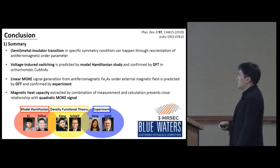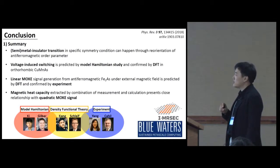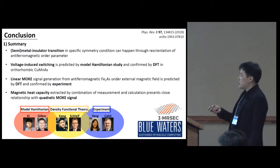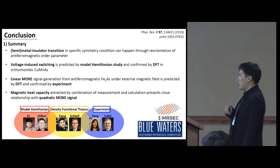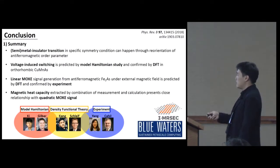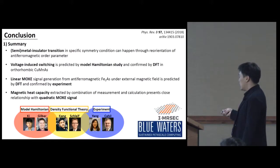So our conclusion. We studied the semi-metal interlayer transition and proposed voltage-induced switching in antiferromagnetic semi-metals. And we also predicted a linear magneto-optic effect under a strong external magnetic field, confirmed by the experiments. And we also found a relationship between the quadratic magneto-optic effect and the magnetic heat capacity. And this project is funded by the IMERSAC and also supported by the Blue Waters allocations. Thank you.